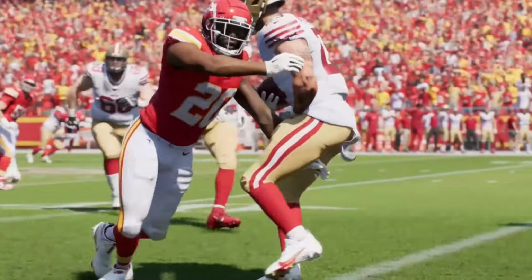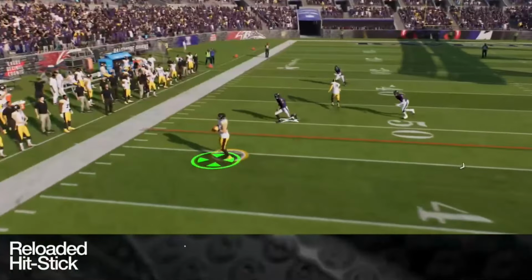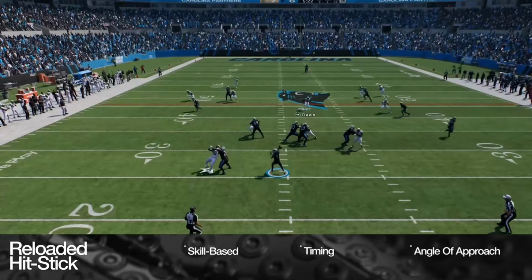If you have Derrick Henry going up against a 6-foot, 195-pound safety or corner, Derrick Henry's going to win that battle all day long. Vice versa, you got a 6'4", 230-pound linebacker on Jahmyr Gibbs, you can get a big hit on him. So I love that part of it.